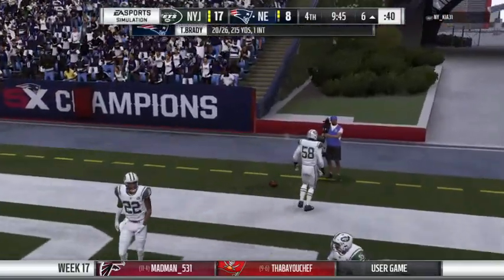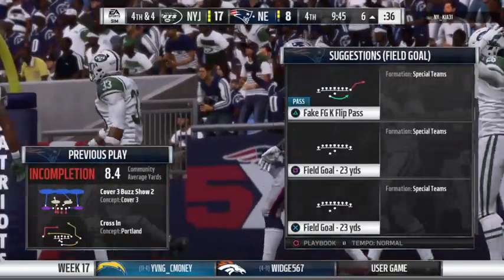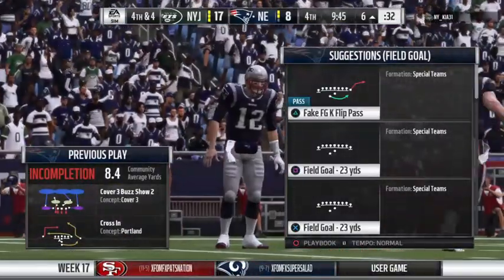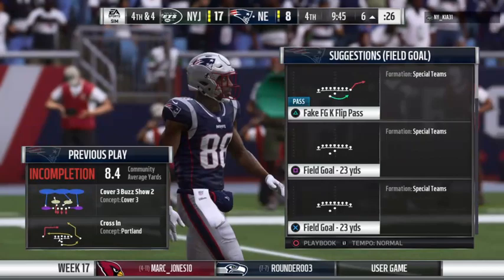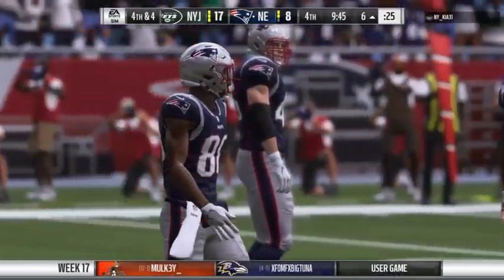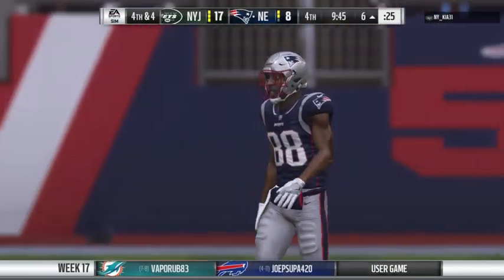And he couldn't hang on to it through the contact. Incomplete. Once you get into the red zone and the safeties have less ground to cover, you'd better be quick with your delivery. Not much space to get a ball in there. And when that field shrinks with those safeties, it's almost like there's a couple extra defenders out there, right? It certainly is. They end up taking up extra space just because there's not enough space for receivers to run through.